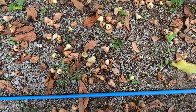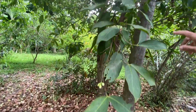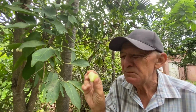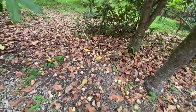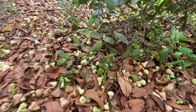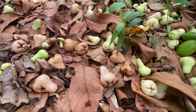On the ground you see many Malay apples. Here they grow on the tree. Unfortunately, there is a variety that is not so good. It's a bit bitter, and that is why we have a fallout. We just let them fall and have the animals feed on them, and of course they will rot and also make some fertilizer.